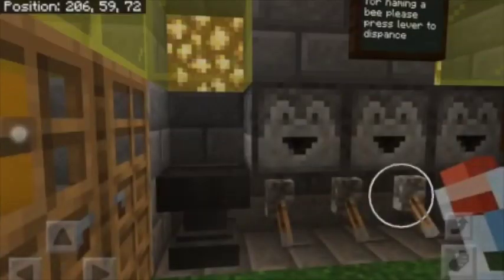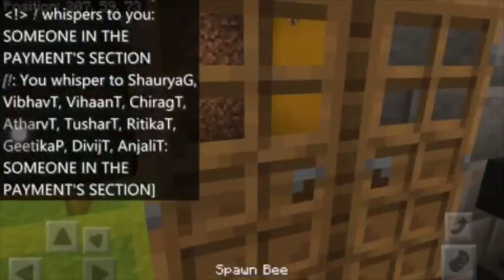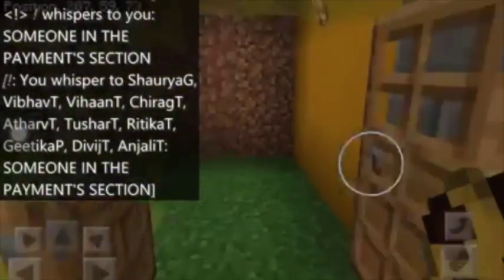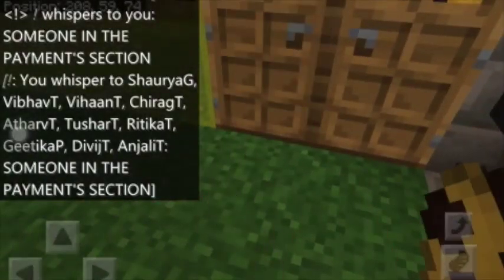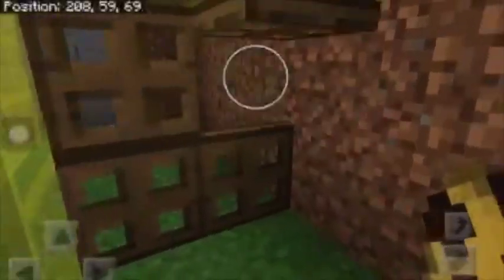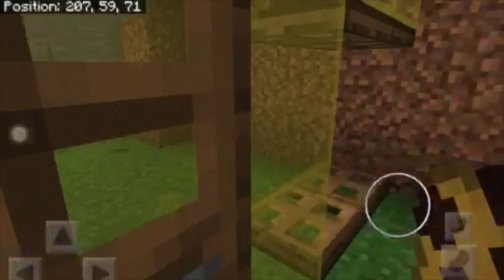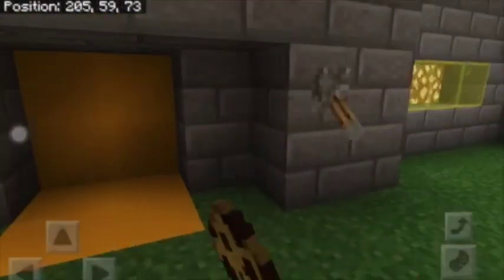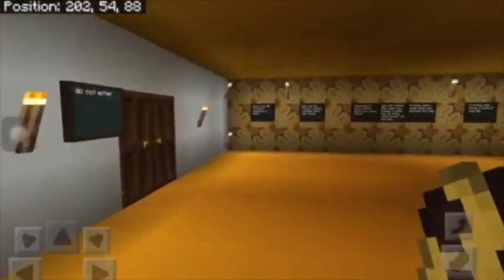So I will have an egg, and here I can spawn the bees and they will go up from here. And here I have a lever kind of thing, so people can go down and see my research about the bees.